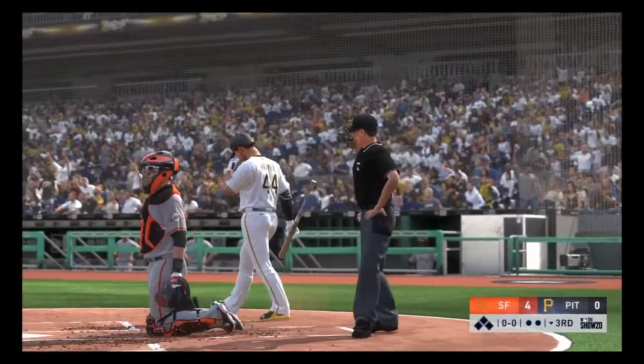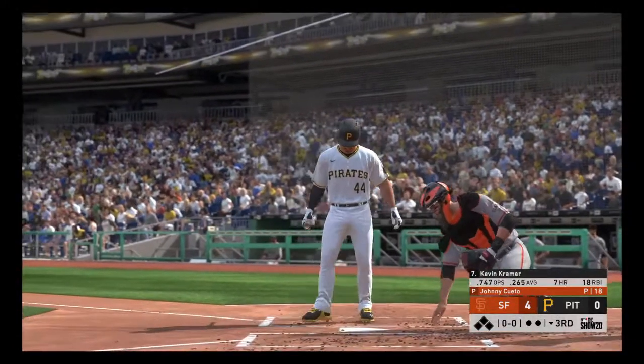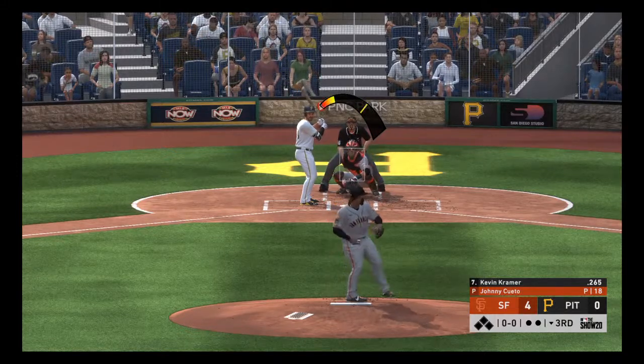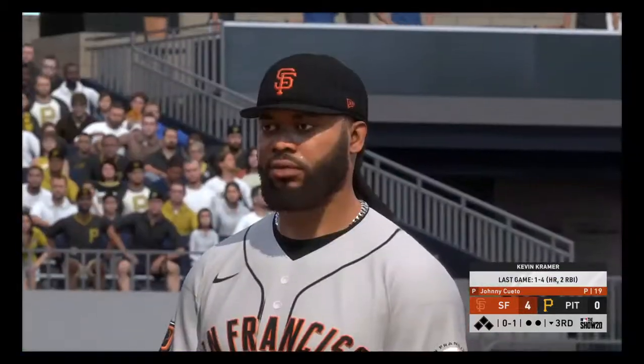Stepping up now, Kevin Kramer. 7, 8, and 9 to start the home third. Not much going on offensively so far for these guys. 6 up, 6 down. We'll see if the bottom part of the lineup can get something going. Well, the home crowd seems a little restless, so I'm sure they'd appreciate it.